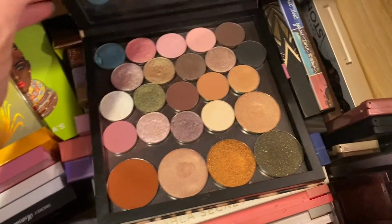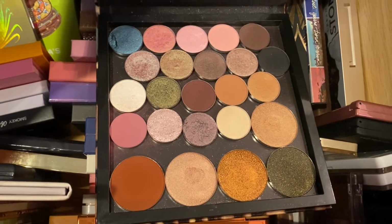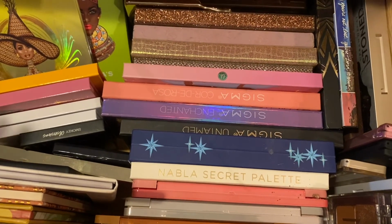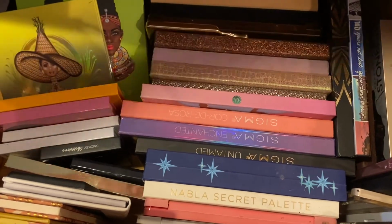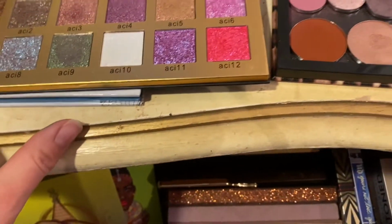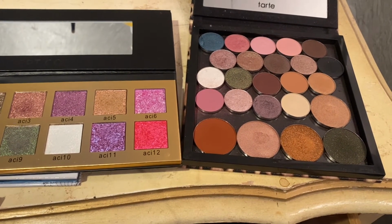I'm just looking at my singles. Do I have good mattes in this one? I think I'm going to grab this singles palette here. I've got a mixture of Colourpop, Juvia's Place, Cleona. So I know I've grabbed that pretty recently though. Do I really want, I don't know. Okay, hang on. I need to look. I need to compare matte shades to shimmer shades. Yeah, I think I can make this.